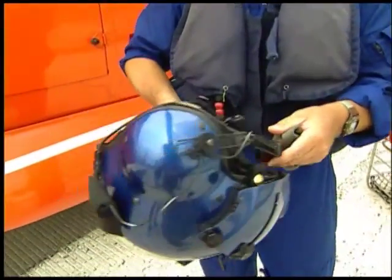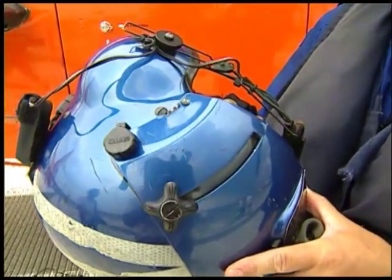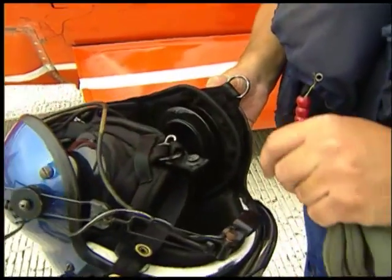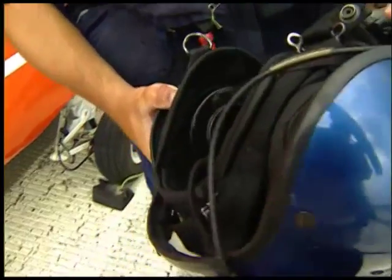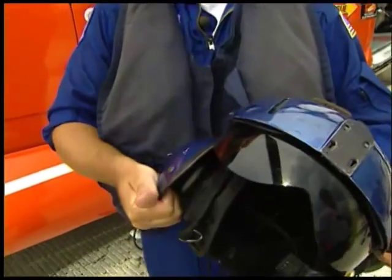The other thing is the helmet. It basically serves three purposes. It works as a crash helmet, like a motorcycle helmet. It also provides us hearing protection as well as communication both inside and outside the helicopter. The last thing is it has protection for our eyes and a sun visor.